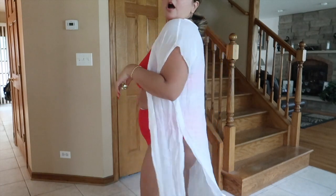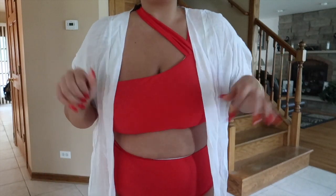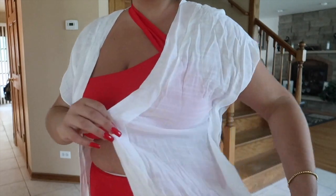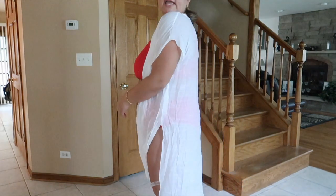Continuing on with the white cover-ups, I have this really cute cardigan kimono type cover-up. It's a little bit wrinkled because it was sitting in the box, but you guys get the gist of it. It's this really nice, thin, lightweight material, a beautiful white color. I believe this comes in other colors as well. I like it because it goes right to the knee, but then you have these little high slits here, so it gives you movement when walking. I think it's really pretty.